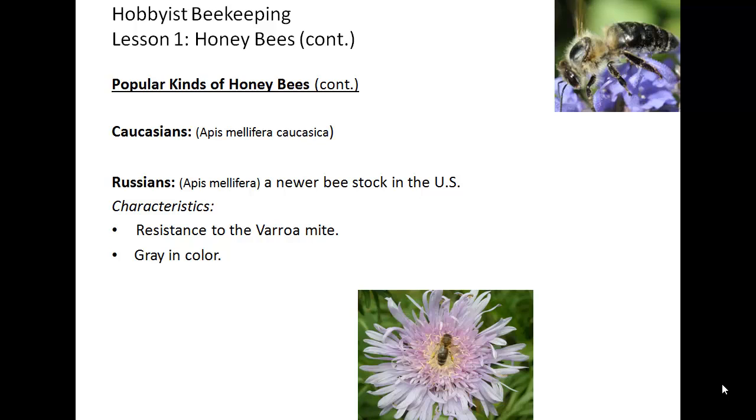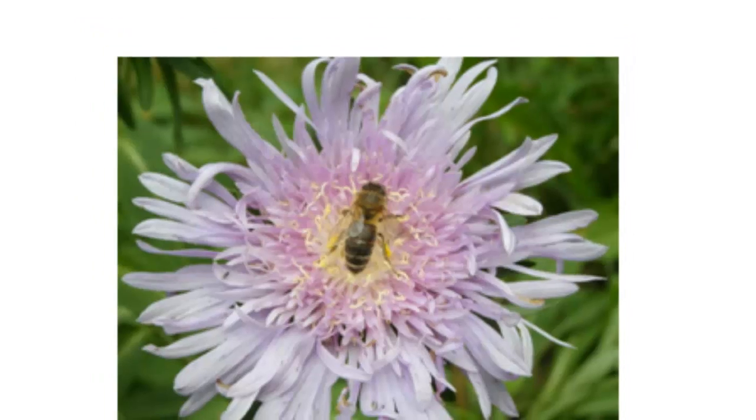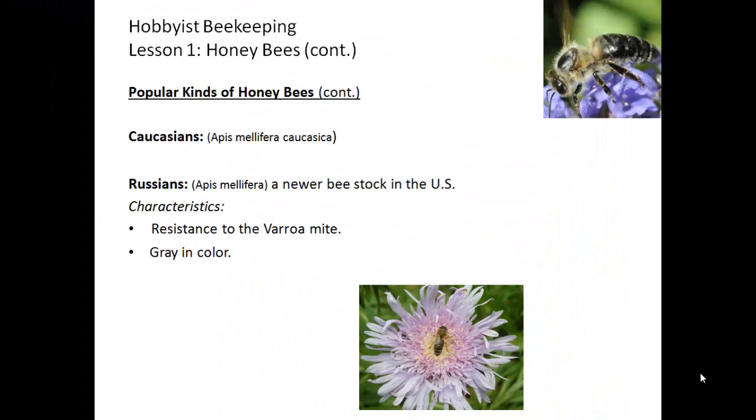The Russian bee is the newest bee to the United States, and it is imported from far eastern Russia and actually was brought here by the U.S. Department of Agriculture because the Russian bee has a resistance to the varroa mite. They're grayish in color and, once again, mild-mannered. They bring in good honey, perhaps not as much as the Italian and the Carnelian, but they are a good bee for our area.